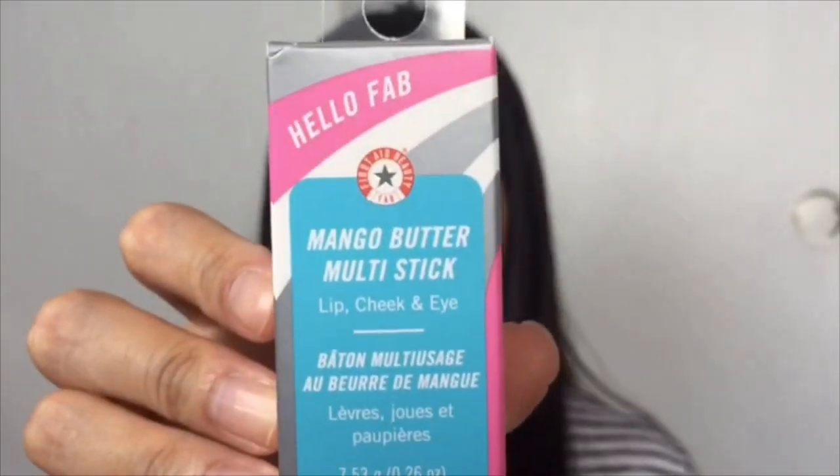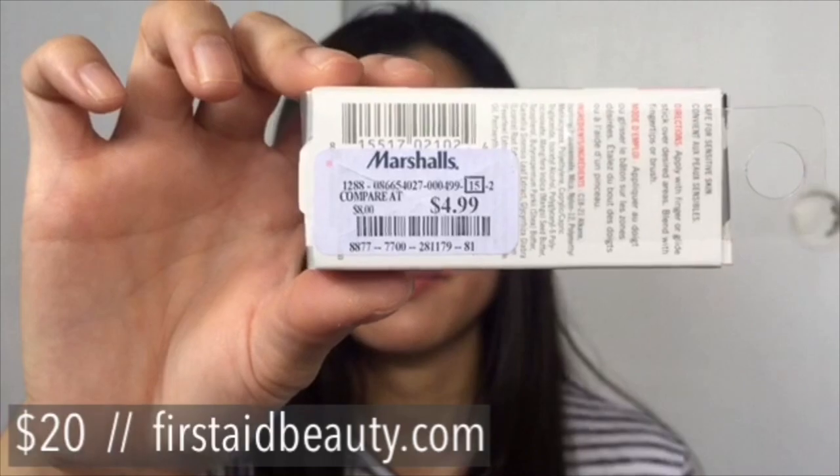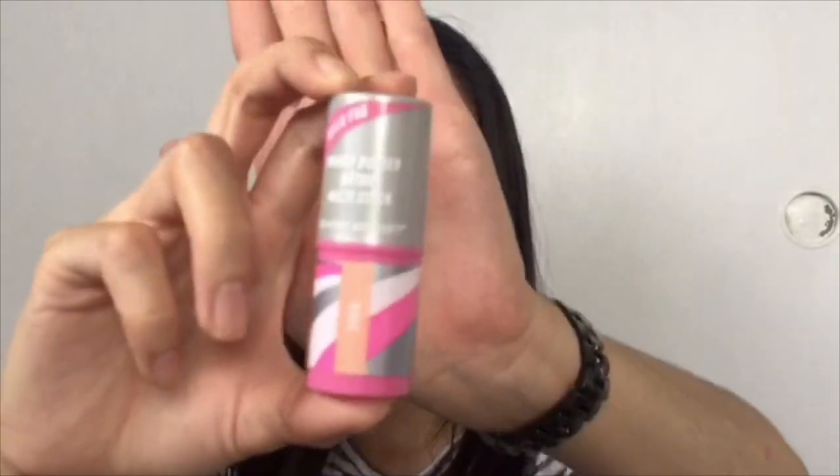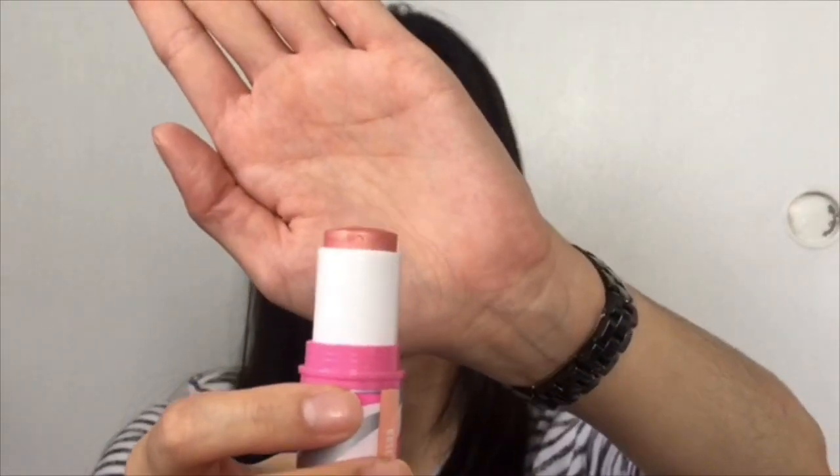Next is this Hello Fab Mango Butter Multi-Stick. This is for lip, cheek, and face. This is in the shade Rosé. And I found this at Marshalls for $4.99. So here's a look at the packaging. This is a cream product. And I have been enjoying cream blushes lately, so I thought I'd give this a try.